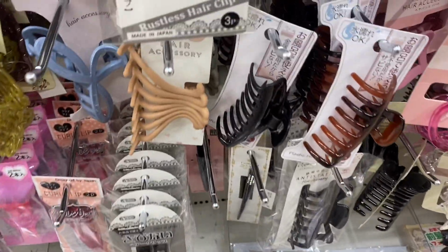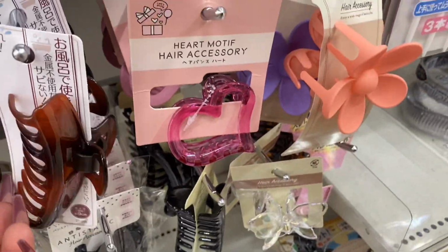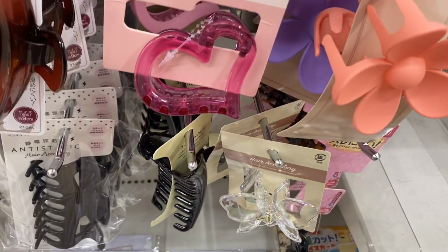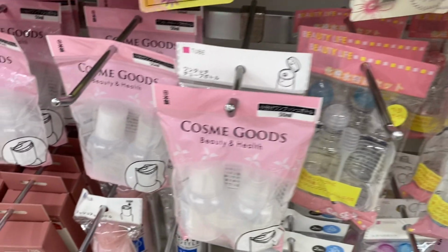But I needed some hairpins and I wanted one of those clips. I can't even remember the name of what they call the clip, but I wanted one. I think that the clips were very cute.